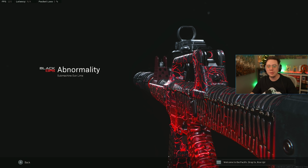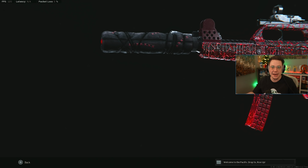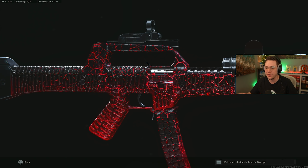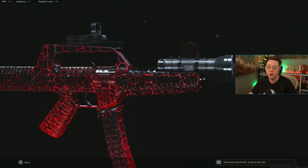Now at number 3, this one might be a bit of a surprise. We've got the Lapa from Cold War. Surprisingly, this was not touched in that huge nerf to all the Cold War subs, where we saw the OTS and the Cold War MP5 both nerfed pretty severely. Those were the top 2 TTK contenders with the Lapa. This was not adjusted though, and so the TTK here is still insane. And for close range fights, this thing is going to melt players.